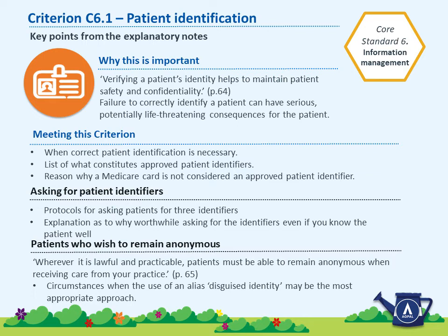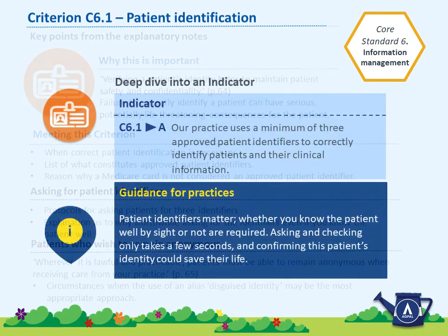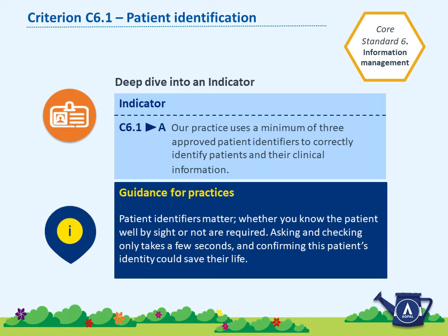We've got to have protocols in place for asking patients for the 3 identifiers. Now, this is a really, really good validation process by the surveyor. Because what I do on this, we listen on the telephone. We're sitting in the waiting room. Are the 3 identifiers being asked by phone or of the patient at the front desk? Whether on the phone or face-to-face, this is one of the ones that we listen for.